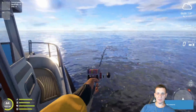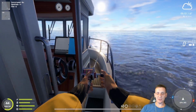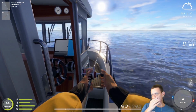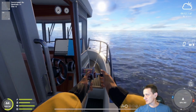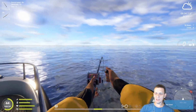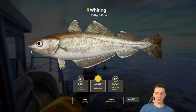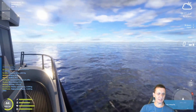All right, we'll take another blue whiting marker. Blue whiting tend to be a good way to try to level up skill points, if for no other reason because the bite rate is so good, and sometimes you get some really nice sizes. Although I will say, ooh yeah, a whiting mixed in with the blue whitings.